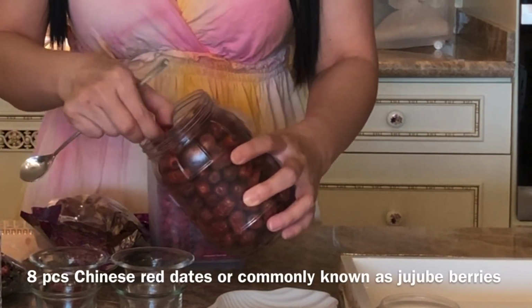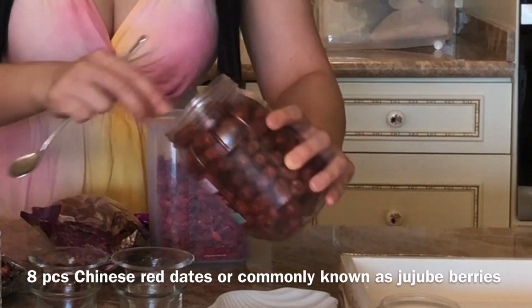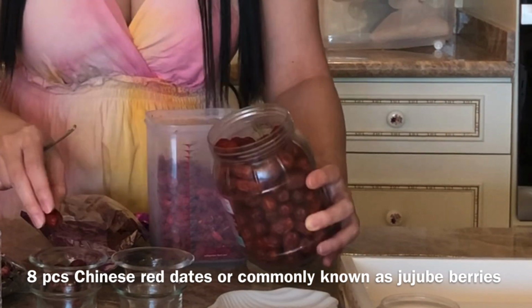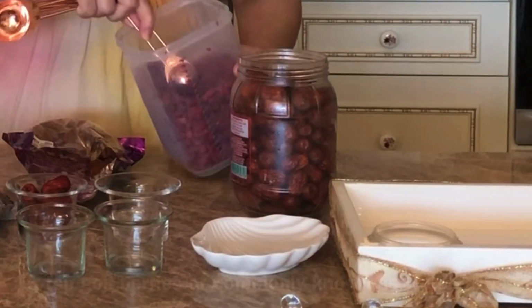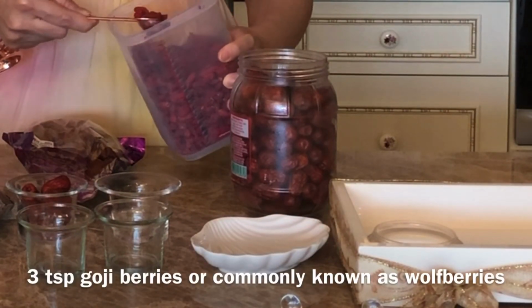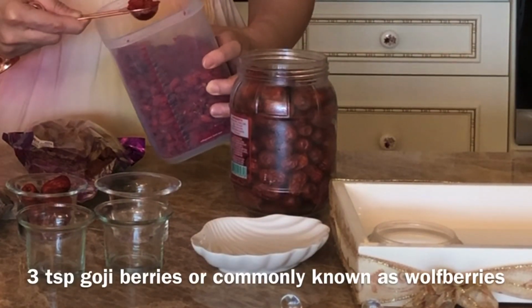Goji berry, also called wolfberry. Goji berries are believed to protect against age-related eye diseases. Goji berries can help vision because they contain high level of healthy antioxidants.